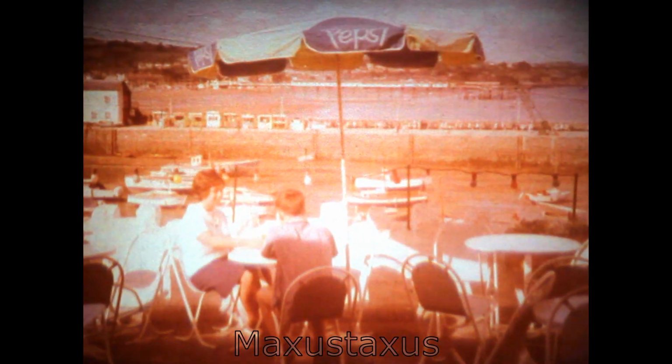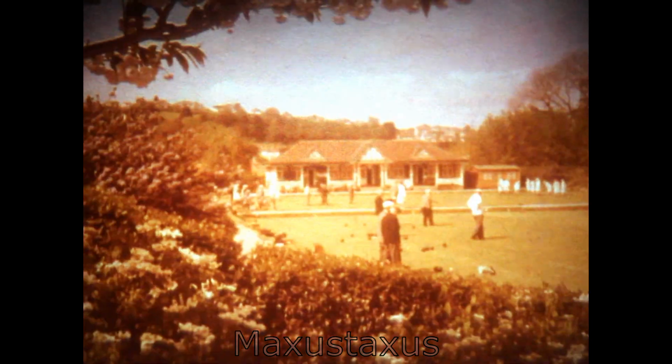Still, the tide won't be in for a minute, so let's have a cup of tea. That's very nice. That's Paignton Pier over there.